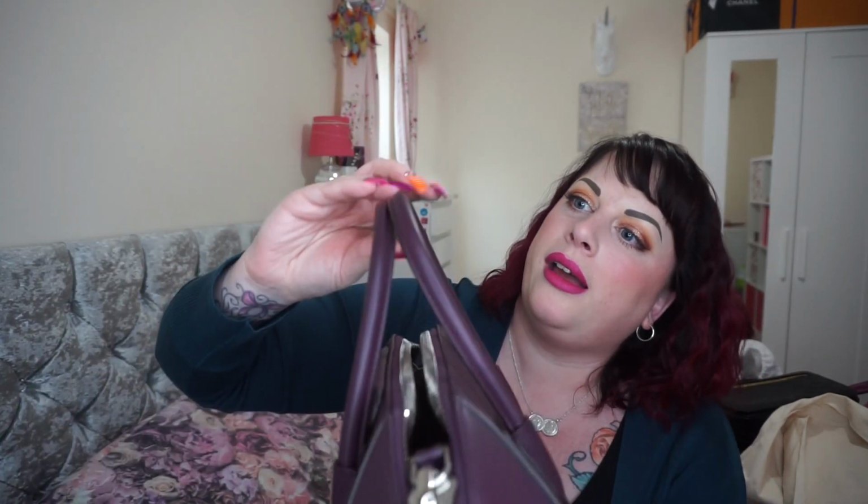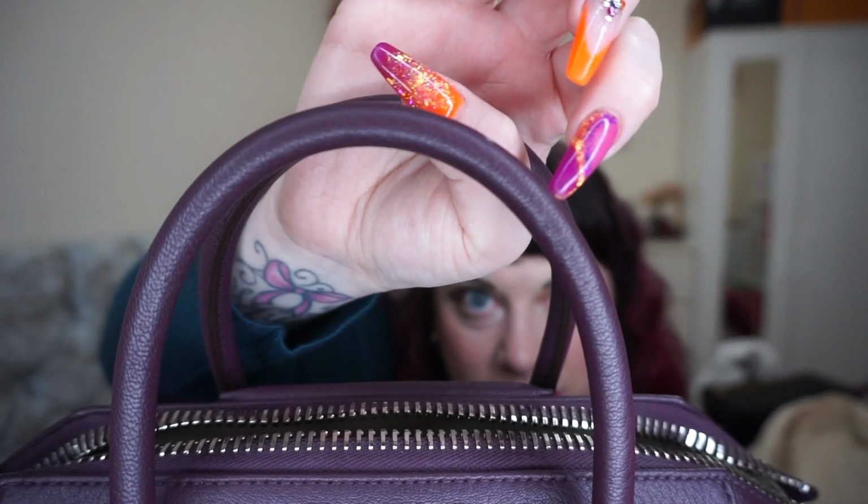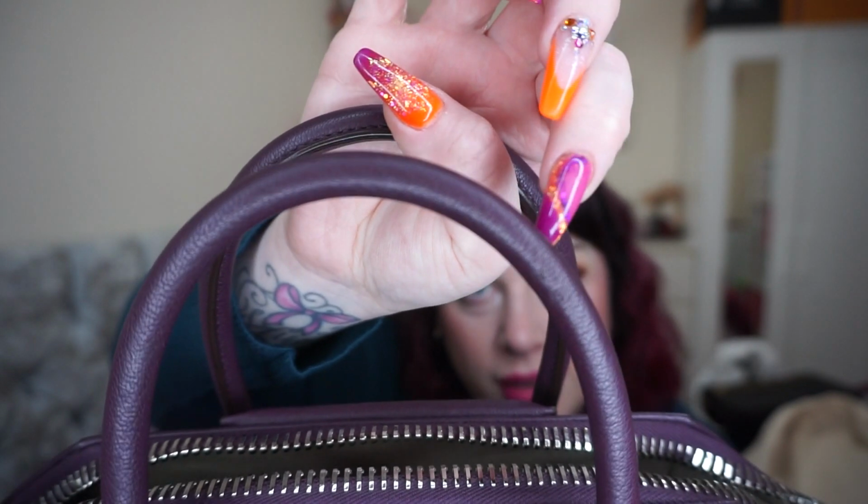It did have a little chip out of the leather. I think I showed in the video. But I bought some polish and I've actually been able to fix it. I think it was just there. You can barely see it now. So I am so pleased with this bag. The colour is just lush.